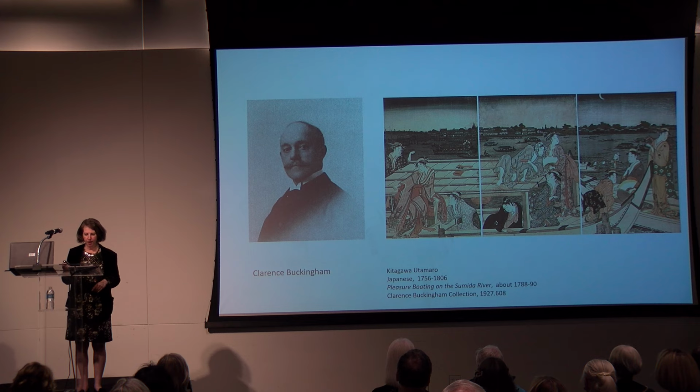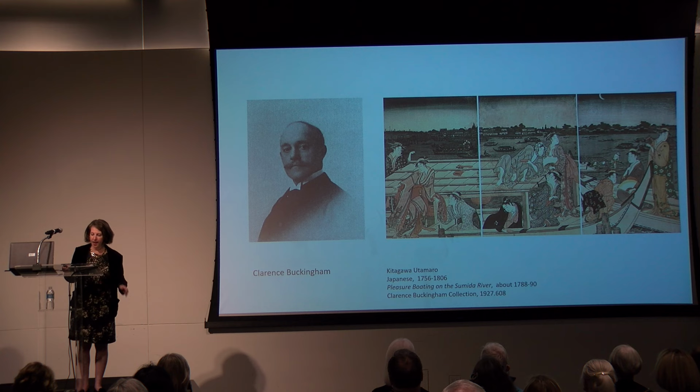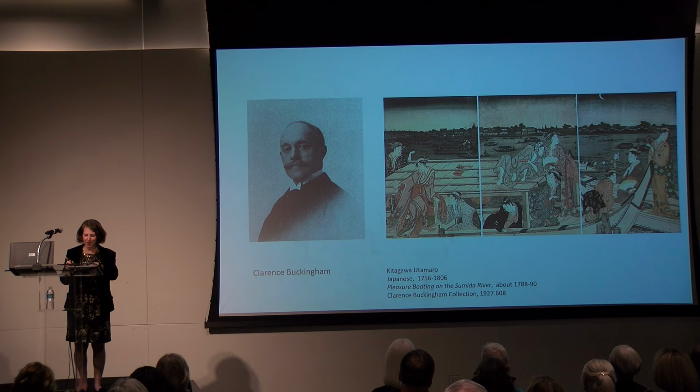The most significant addition to the Art Institute's collection of Japanese art was Clarence Buckingham's collection of prints. He purchased his first prints only 1 year after the fair, in 1894. And we don't know why he chose to focus on collecting prints, but it was a really savvy decision for the time.